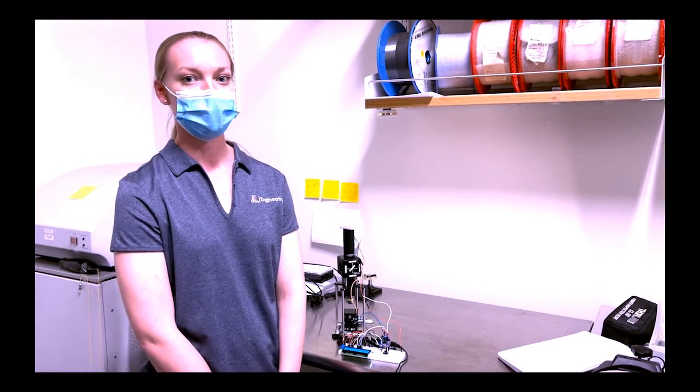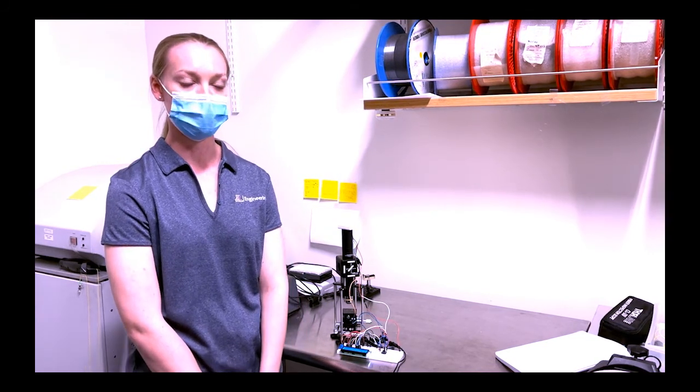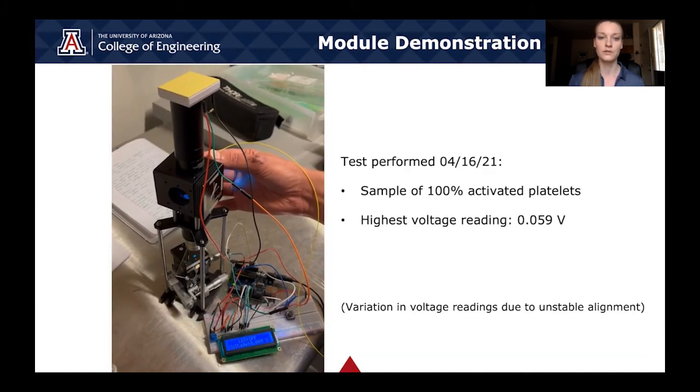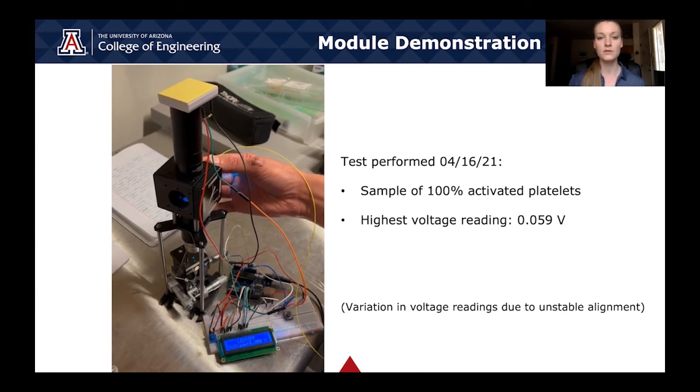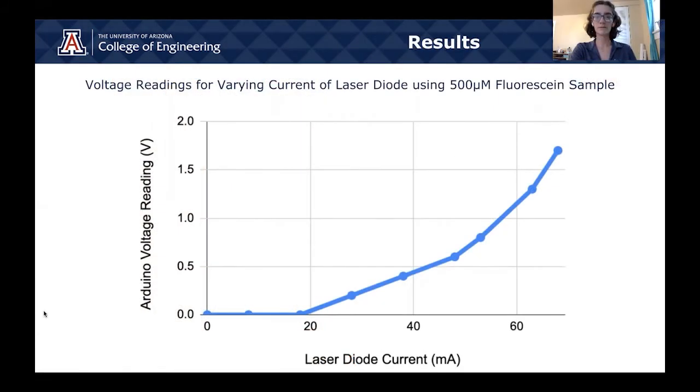However, after initial testing, we found that a higher powered light source, such as a laser diode, is required to achieve this. We measure the fluorescence using the voltage readings from a photodiode that are displayed to the user on the LCD display. We want a sample of 100% activated platelets to have a voltage reading of 5 volts in order to achieve the greatest resolution in activation detection. We expect to be able to achieve this by optimizing parameters such as the power reaching the sample and concentration of platelets. Now for the results.